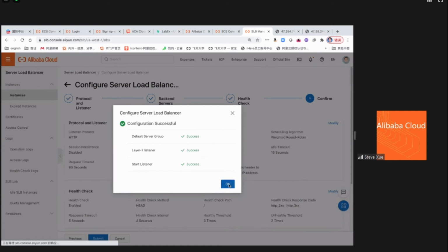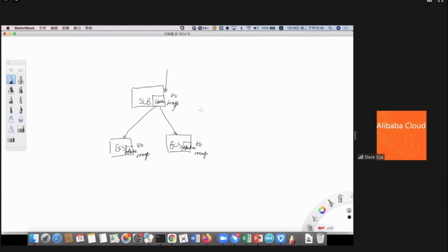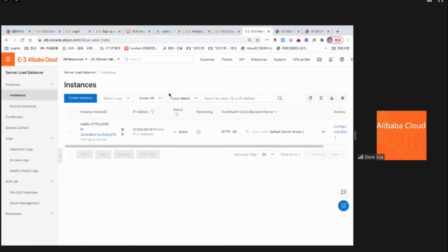After you do this, you are configuring SLB with two servers running on the backend with Apache server also running on port 80, right? Which means now I set up this kind of quick configuration like this, right? Now I need to visit this service, but from where? I need to visit this service from this public IP address, right? So I copy it from here.